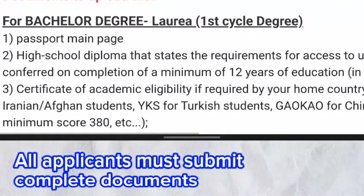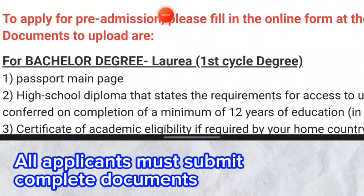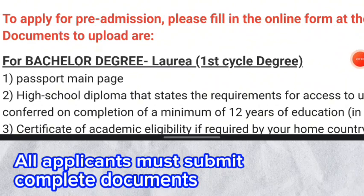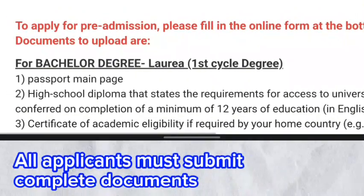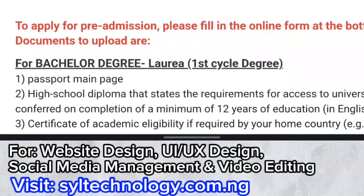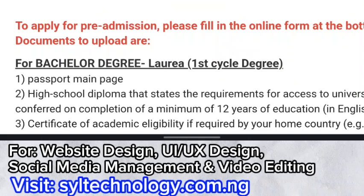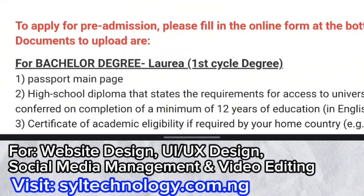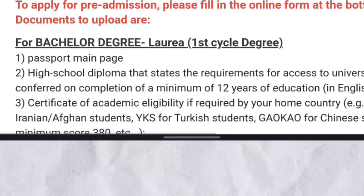Okay, we look at the scholarship. Let's actually look at some of the important documents that you need to upload. Here it says to apply for pre-admission, please fill in the online form at the bottom and also upload all the required documents. So we are going to be looking at all the steps one after the other, all the documents you need to upload, all the programs that are available. Then we are also going to be looking at the application form. Then lastly, we are going to be looking at the scholarship. Okay, so whatever the case may be, I might not arrange it like that, so let's just continue from here.